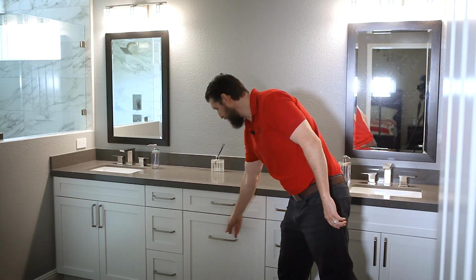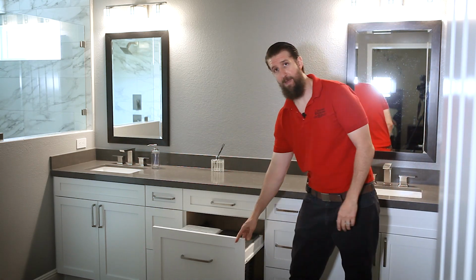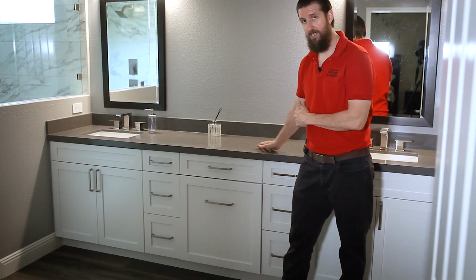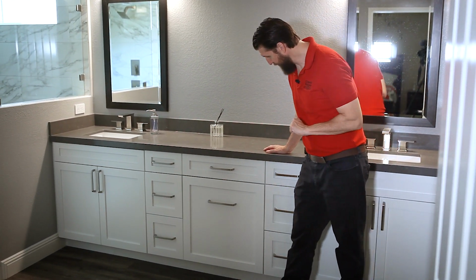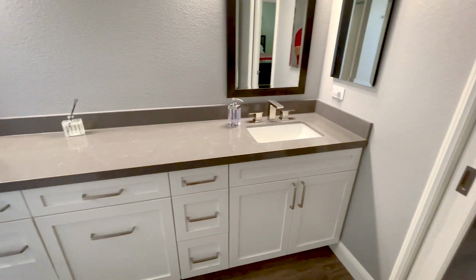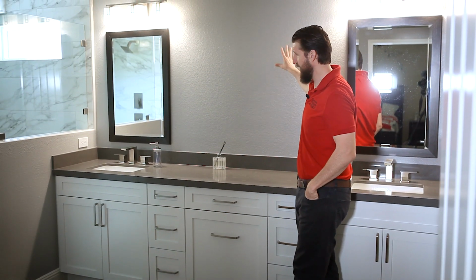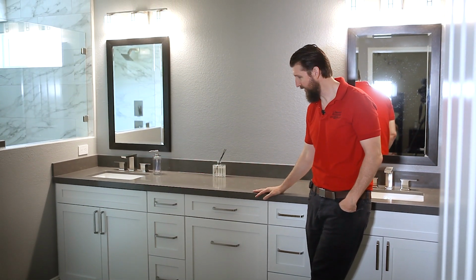Oh, and this one has a pretty cool situation here too. This is a laundry basket pull-out. So it has a his and her laundry basket hidden inside the cabinetry. Very cool. Two mirrors, vanity lights, the Pro Storm countertops, quartz countertops, 4-inch backsplash, and this is ready for some kind of artwork whenever they're ready.